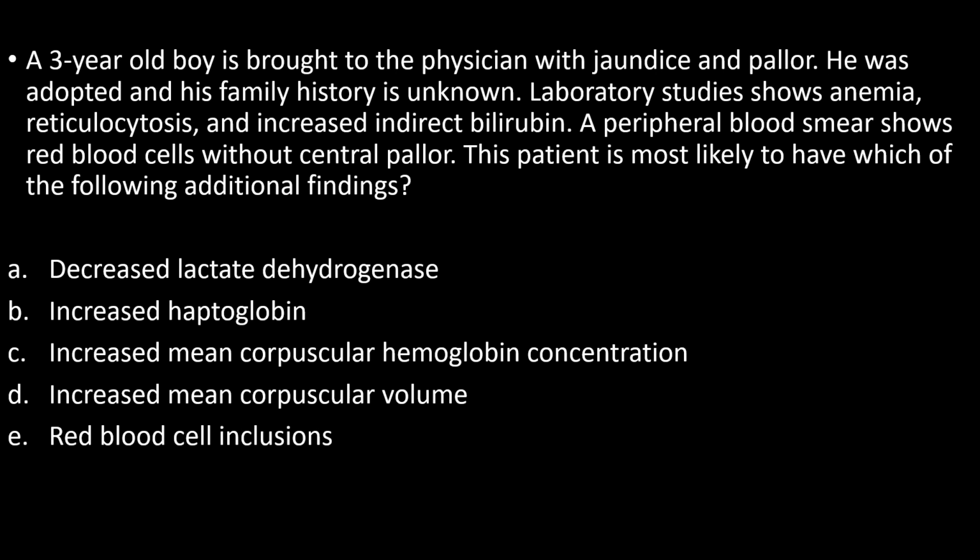This patient's anemia, reticulocytosis, and increased indirect bilirubin are indicative of hemolytic anemia. His peripheral blood smear shows red blood cells without central pallor, that is, spherocytes, which suggests acquired or hereditary spherocytosis. Hereditary spherocytosis is caused by defective binding of the red cell cytoskeleton to the plasma membrane due to mutations involving ankyrin, band 3, or spectrin proteins. Acquired spherocytosis is most often caused by autoimmune hemolytic anemia.